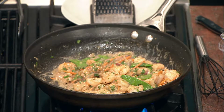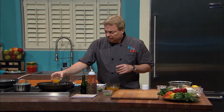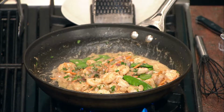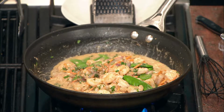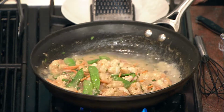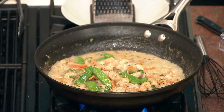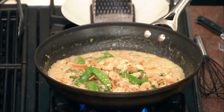All right, now I mentioned, instead of a fish sauce, this is a little vegetable stock. We want to get a little added juice in, and that vegetable stock is salt-free, fat-free. You can find it at your local store. I tell you, the aroma coming off of this is just incredible.